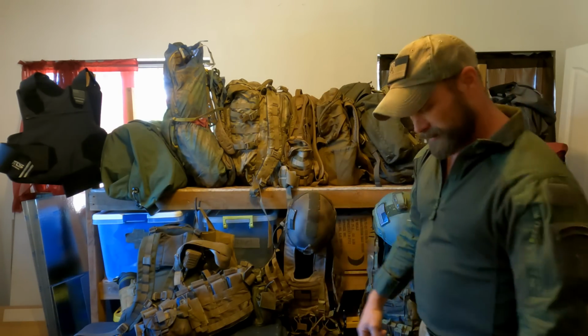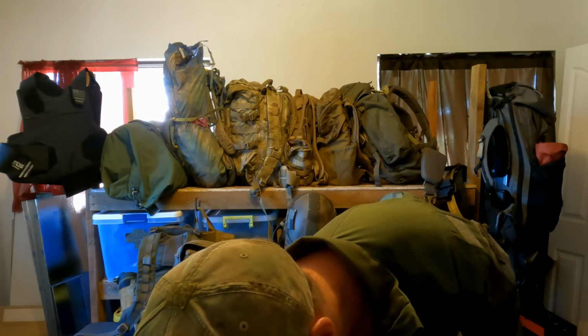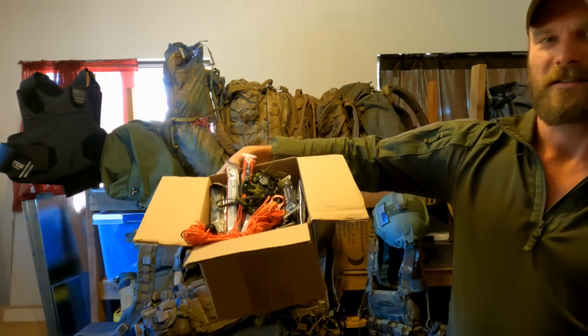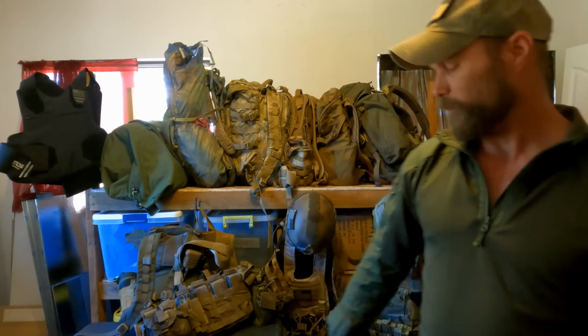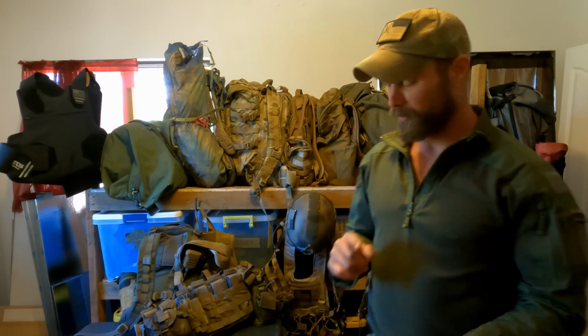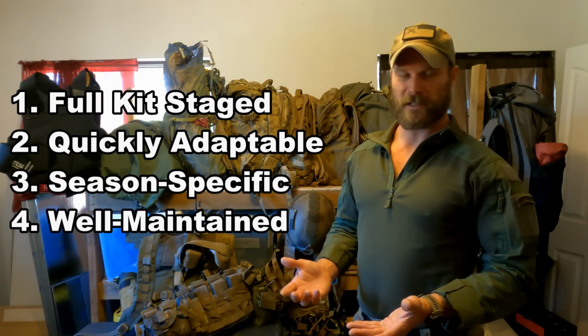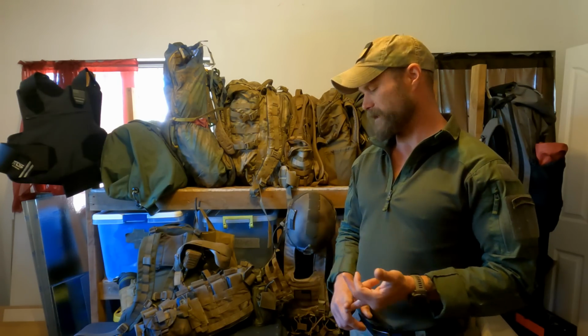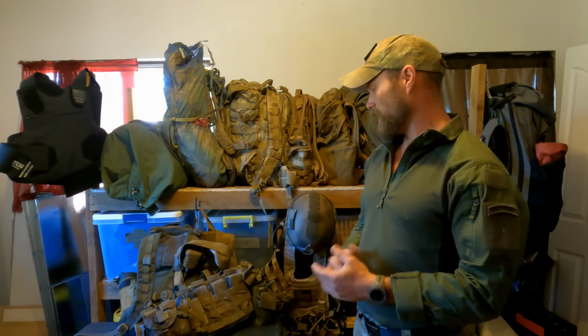Each team has a box. So we've got an HQ box down here in front of you that you can't see. We've got an OPFOR box. And they're going to have the stuff you need in the field as bad guys and HQ. So that brings us into the next principle, at least for me, which is maintenance. Maintaining your gear doesn't just mean cleaning it, but fixing things, replacing broken parts, whatever.